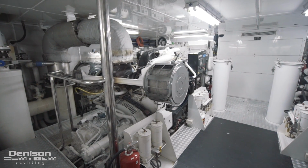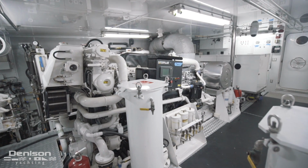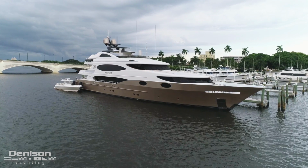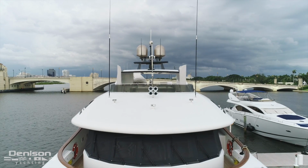Hunter is powered by 2 Caterpillar 3512B engines with 2,250 horsepower each. Because of her semi-displacement hull, she can cruise comfortably at 18 knots with a max speed of 21 knots. Hunter has a 5,000-mile range, making her truly transatlantic.